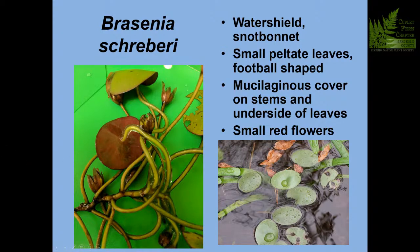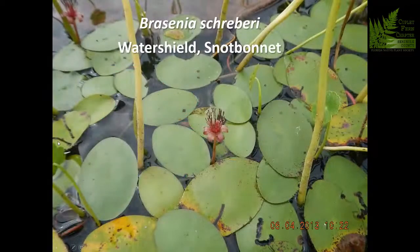It has smaller floating leaves, and you can see that the stem is attached in the center, but there's no notch. There's no break in the leaf. That is one way you can also tell it. Someone I know here locally, in talking about lily pads, says there's big pads, little pads, and then bonnets. So these are the bonnets, football shaped. And then they have this super sweet red flower.